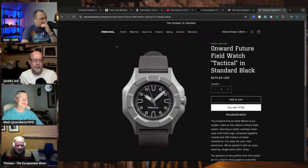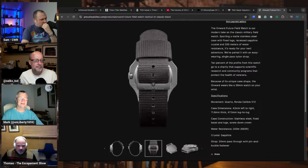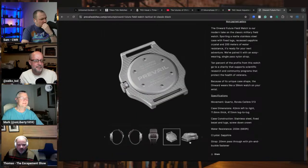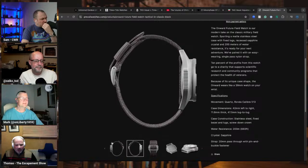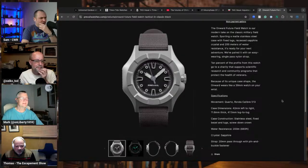That's a bit like I saw Bobby Leg's wrist roll on a Unimatic, which looks a bit like that face shape. Yeah, and I quite like it, to be honest with you. It looks different. You like this military, doesn't it? Yeah. So it says case dimensions 42 millimeters from left to right.